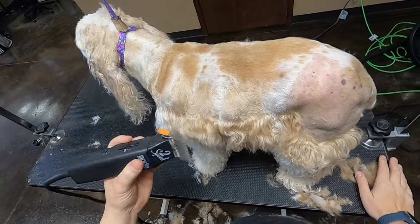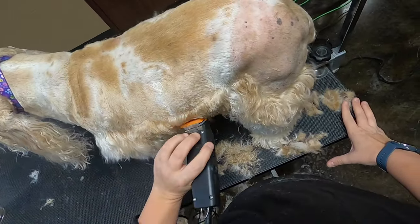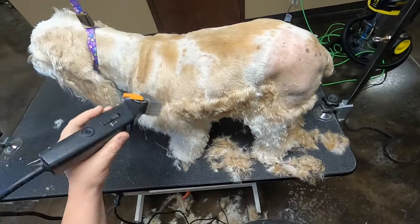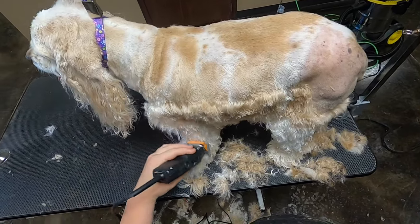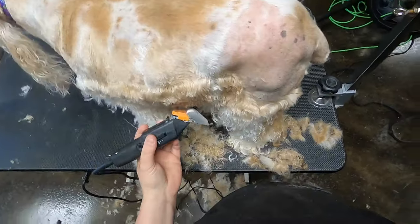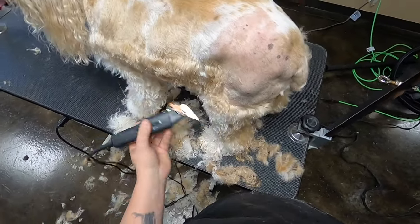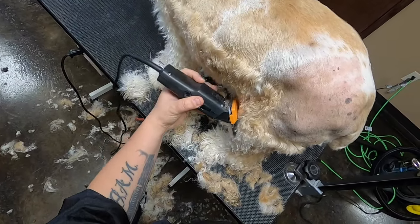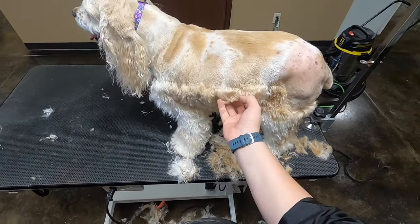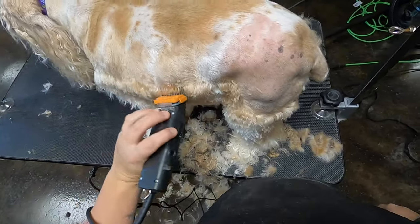All right, so I'm going to first do a half inch. This is a half inch. Just gonna see how this looks first. Sometimes what I'll do is I'll cut a little bit and then I'll send it to the owner and be like, hey, is this short enough? Okay, so I think that's a pretty good, well, I might do this on the body and then do one shorter on the legs. But yeah, for now we'll stick with this length.